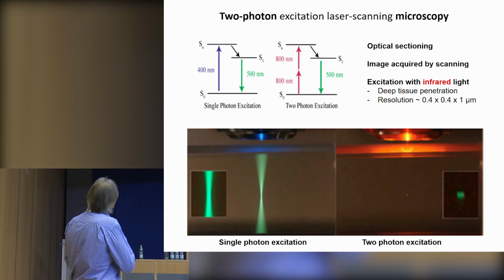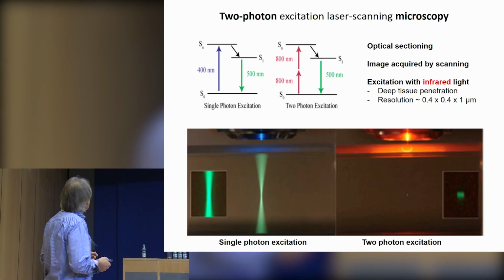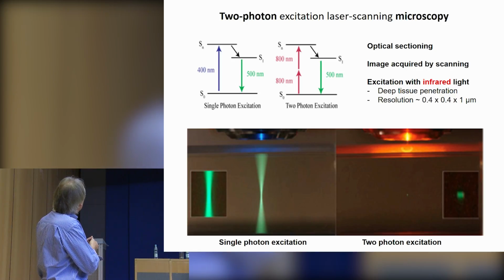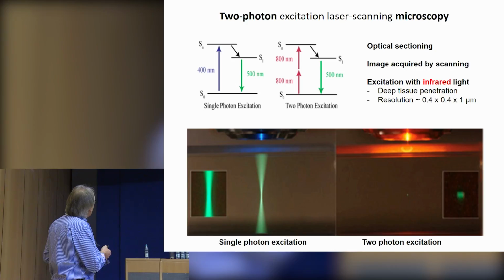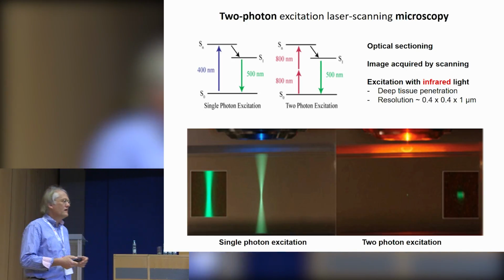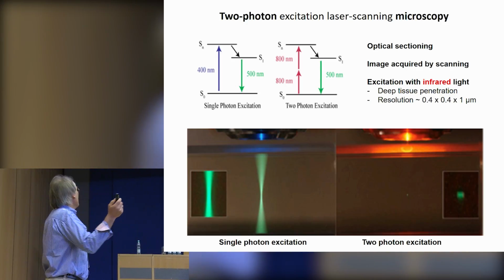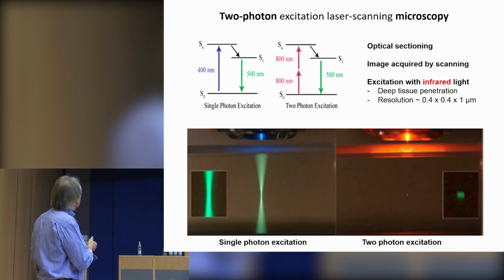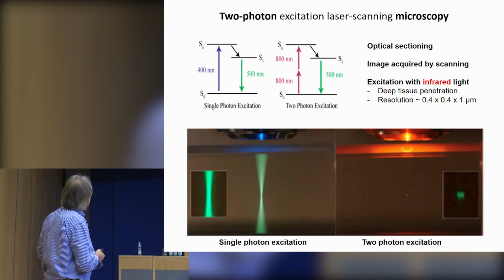So you can, of course, block this off in confocal microscopy by limiting the light to this spot, but I think the even better way to do this is 2-photon excitation, which is shown here, using infrared light that you can see again here. And if you use, let's say, in this case, 800 nanometer light, you can, of course, produce a very high intensity of this light in a very small volume. This is the illumination volume here.